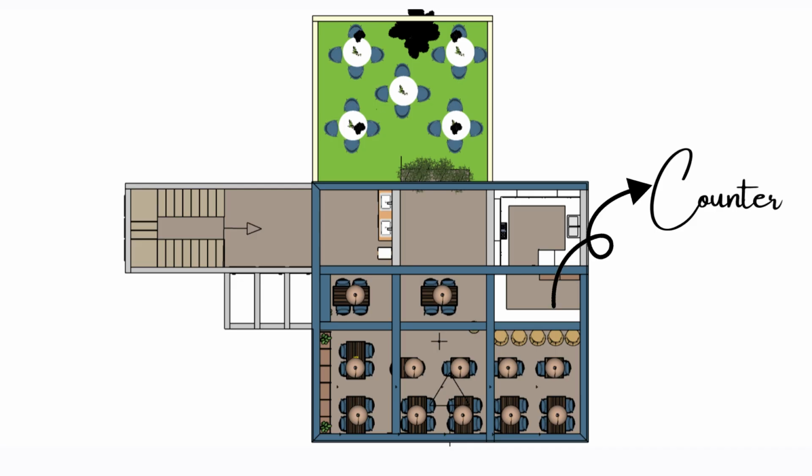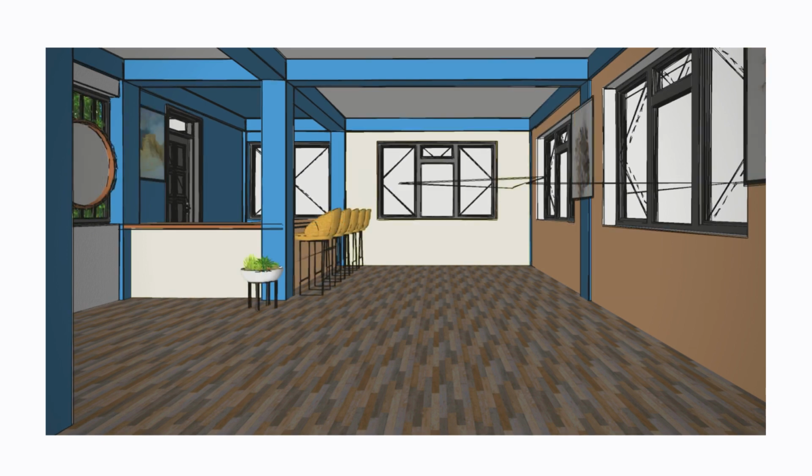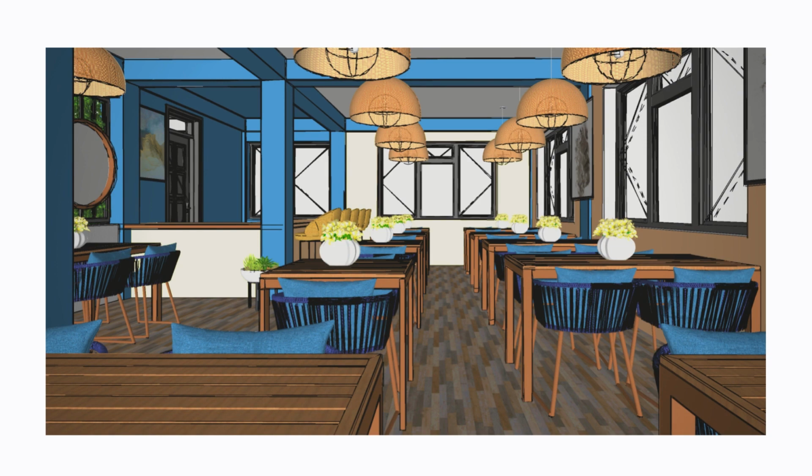For the main restaurant space, we found an ideal spot for the bar area. We sectioned off the counter to create additional sitting areas. We then added a number of bar seats, incorporated decorative mirrors with golden frames, and a potted plant. We proceeded to add rattan pendant lamps to the restaurant space. We completed the look by adding the rest of the furniture.